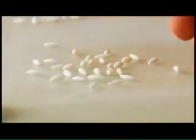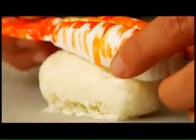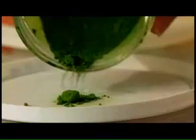I think my job is deceivingly fun. It's a ton of hard work and it takes so much time. We put so much care into each cake.